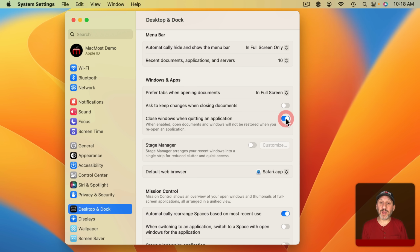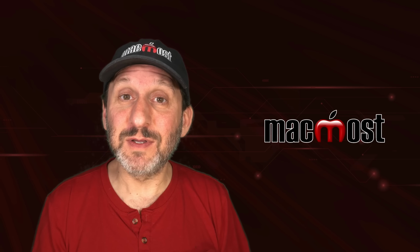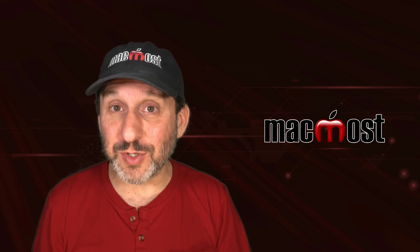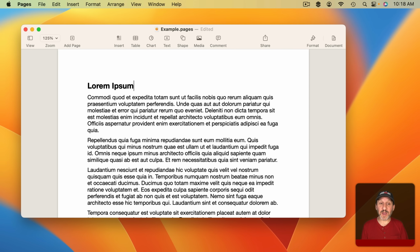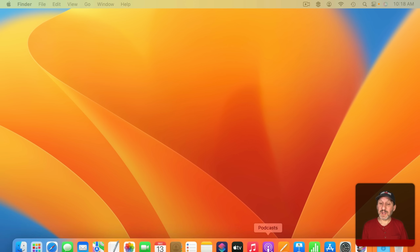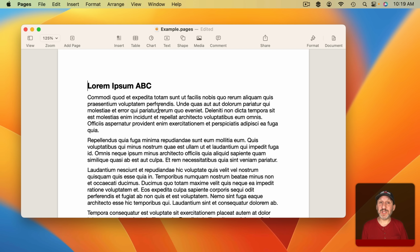However, if you turn it on, then quitting an app will actually do two things. Close all the current document windows and quit the app. But what happens if I'm in the middle of working on a document and I haven't saved? Well, just about all Mac apps will autosave, and if they don't, they'll prompt you to save before you quit the app. But you can see here in Pages, if I were to make a change like this and without saving, quit Pages, it autosaves. I launch Pages again and you can see my changes are there.